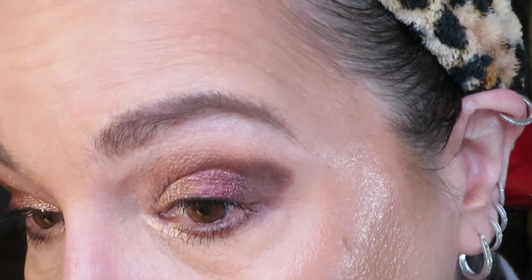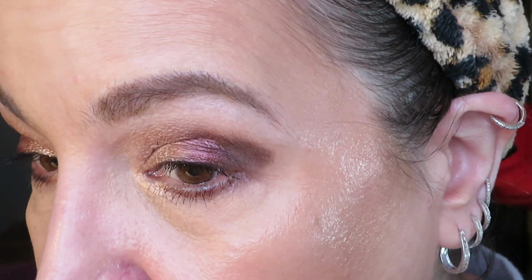So I just thought this eye is much better. This eye is better than this one. But it's still pretty good. And my makeup still looks really good.